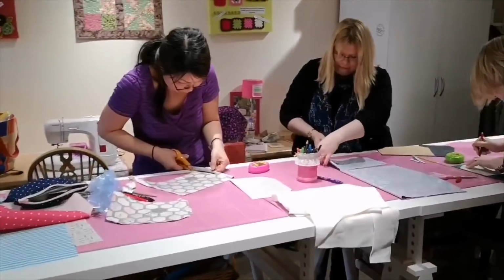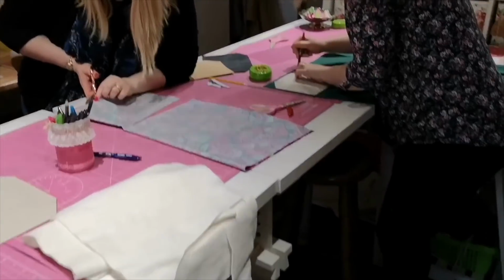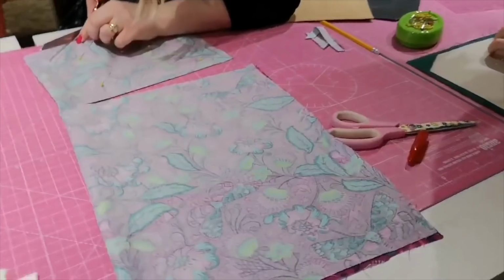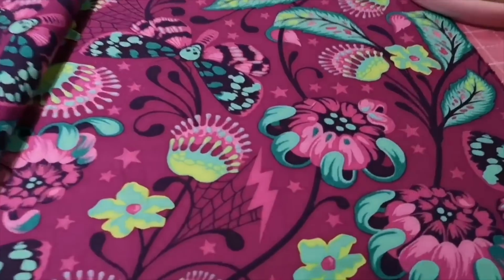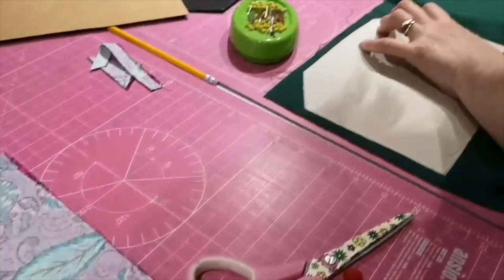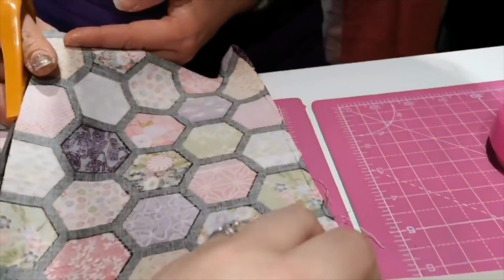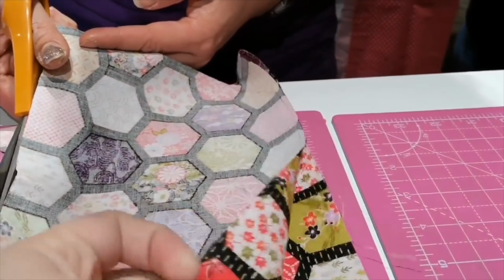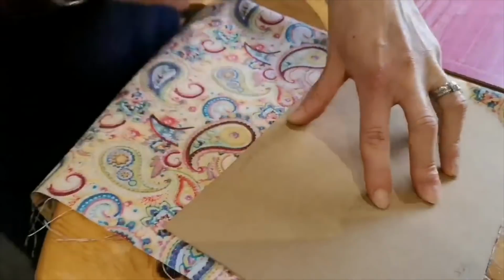Okay, so we have BTHQ Banter this week. We have class bags, this is Saturday. And look at this awesome Tula fabric. I want some. Got a nice yellow and green one over here. We've got beautiful, I'm just going to pick that up. Look at that. Oh. Sweeties. We've got Paisley, Serena.